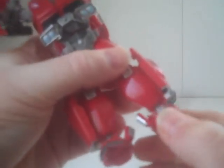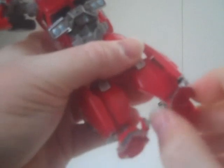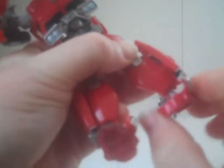And ankle joint, backwards, forwards, full 360, as well as rocker. Got the rocker, so you can get a wide range of motion out of these ankle joints, which means you can get this guy in some pretty good poses. Get these arms back down here.